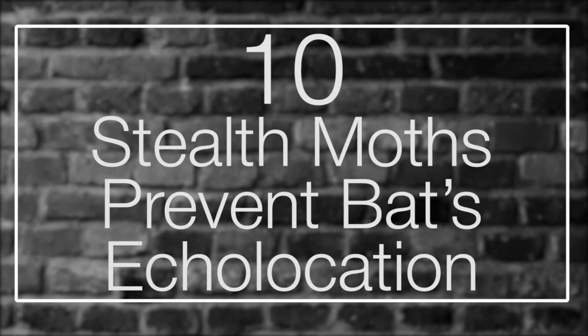Number 10. Stealth moths prevent bats' echolocation. When the sun goes down in many parts of the world, the night skies come alive. Both bats and moths come out, and moths need to be on the lookout because bats are generally faster and also hungry for delicious moth meat. Moths, however, do have a bit of a unique defense against these flying mammals in the form of a very unusual camouflage.